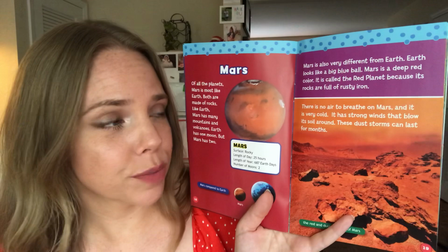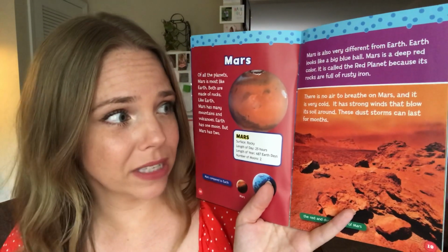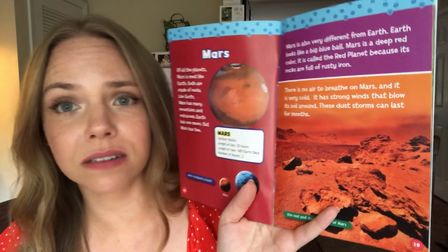There is no air to breathe on Mars, and it is very cold. It has strong winds that blow its soil around. These dust storms can last for months.